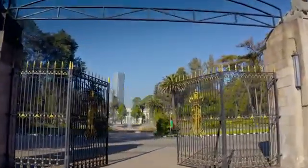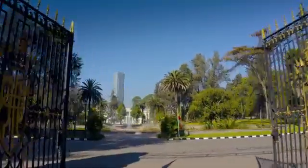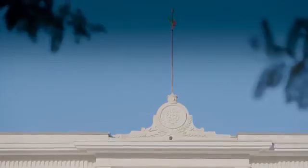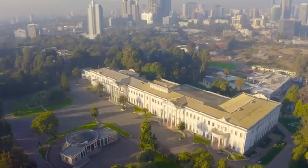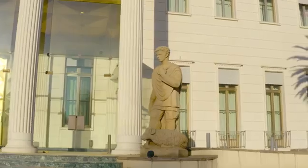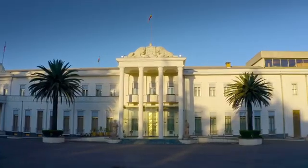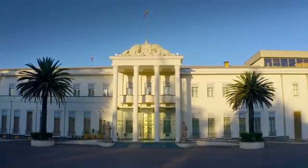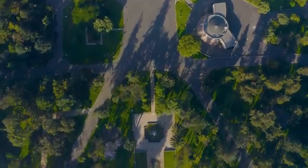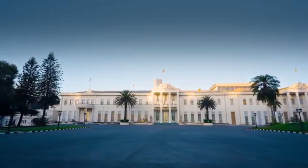Welcome to the National Palace. Originally built to commemorate Emperor Haile Selassie's Silver Jubilee, the National Palace stands as an iconic landmark and a testament to Ethiopia's rich heritage. Once a space reserved for royalty, national leaders and dignitaries, it has now been transformed into a shared treasure for all to experience.